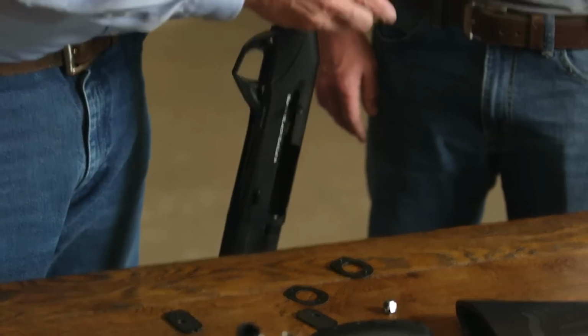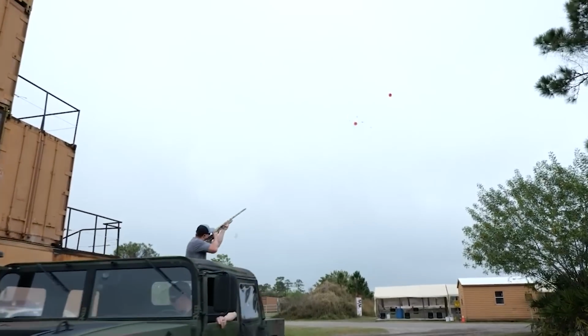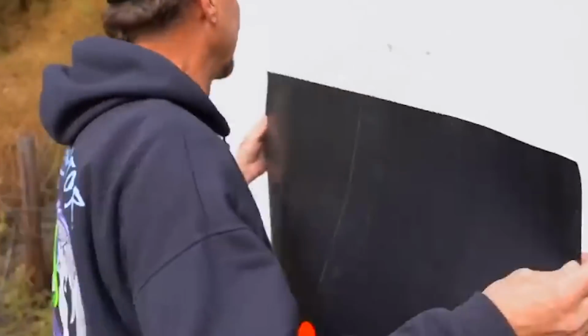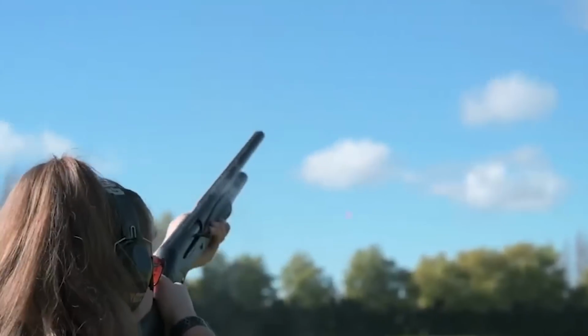We shot the SBE 3 28-gauge on several hunts throughout the fall, and even at its minimal weight, recoil from 3-inch duck loads was gentle. This made the gun infinitely fun to shoot. It came to our shoulder quickly and swung through birds smoothly, unlike some sub-gauge shotguns which feel whippy.